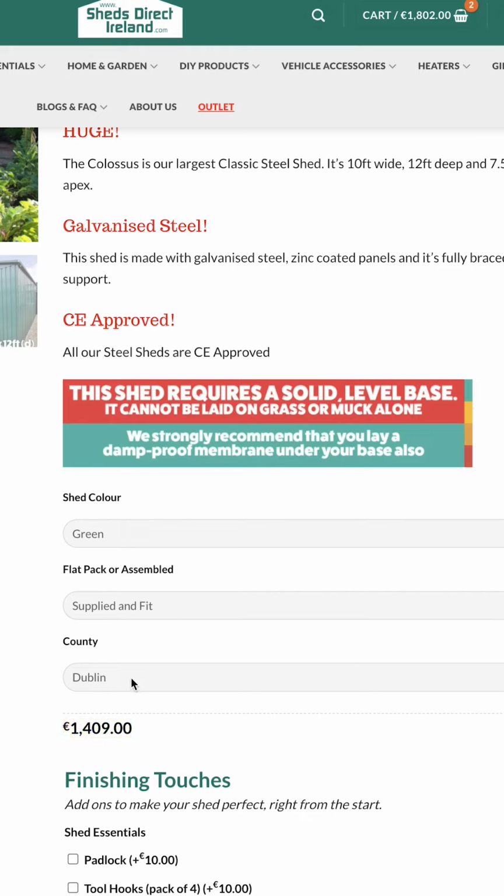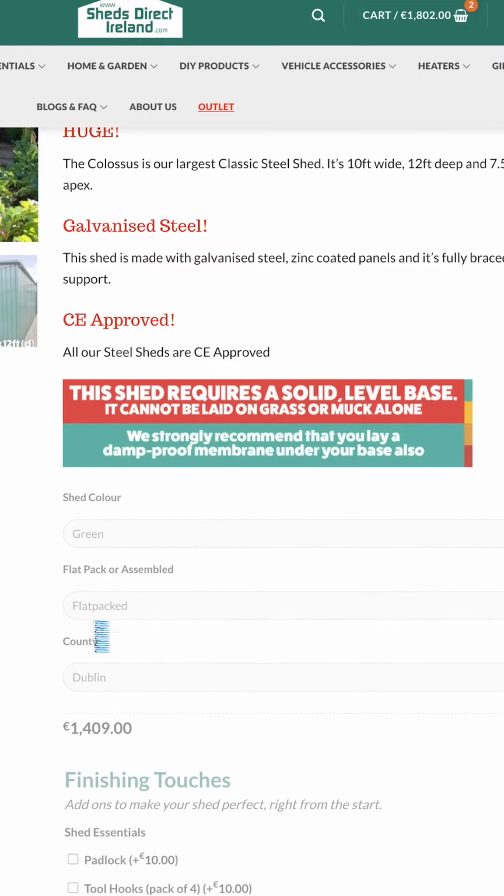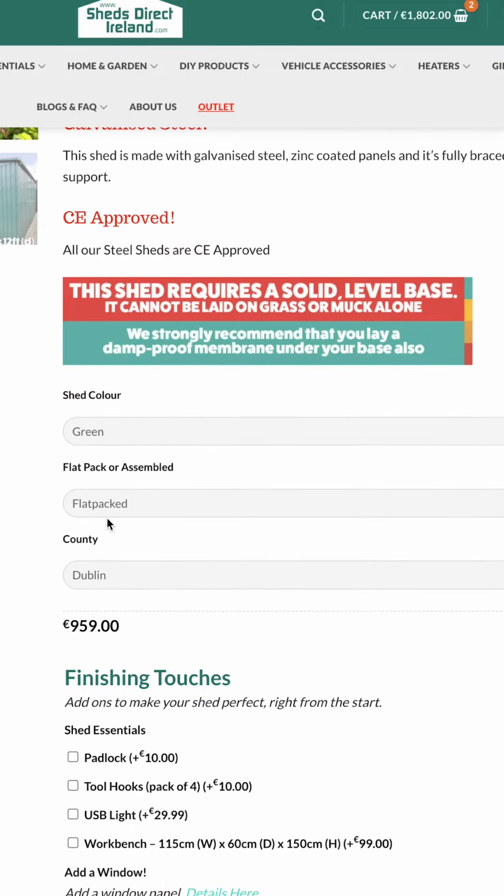Brilliant. Now, if you decide, well, you know what, I don't want a split and fit, I want a flat packed. If you go up and change your option, the price will automatically update as well. Again, it takes 2-3 seconds, but you can see the price goes down there.